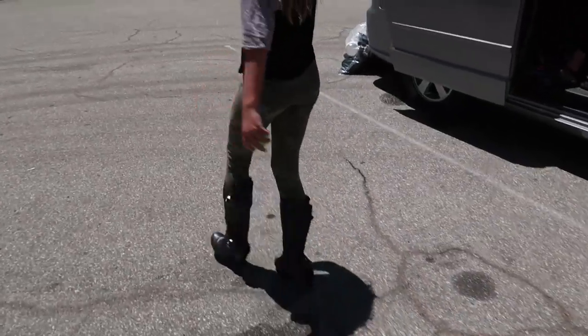What do all 5 of us have on? I can't believe Mommy wears these shoes, but they're really uncomfortable. It's really hard to walk.